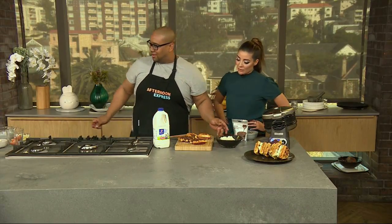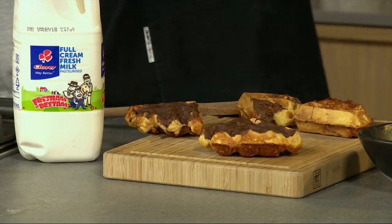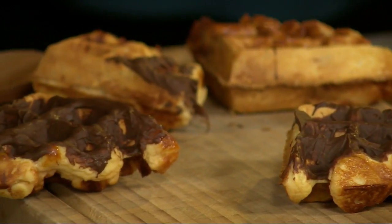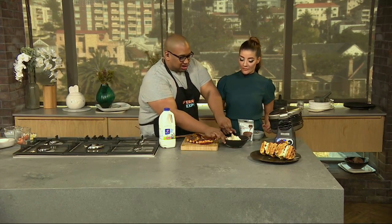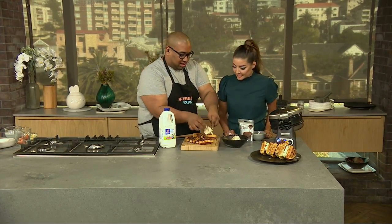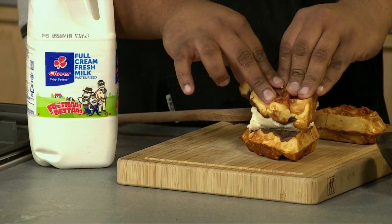Okay, but so then how does it get warm again? Do you want it to get warm? It's a frozen sandwich. Oh, it's a frozen sandwich. Actually, that's a good idea. You can pop this in the microwave for 10 seconds and make it warm, and then you just grab your ice cream, put it on there, take your other part, squish it down.